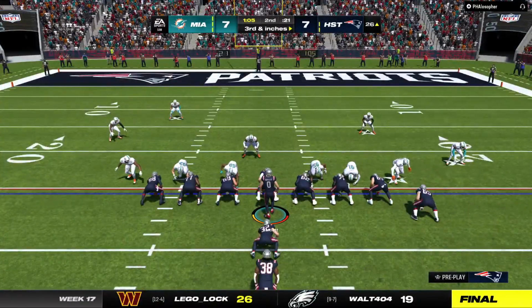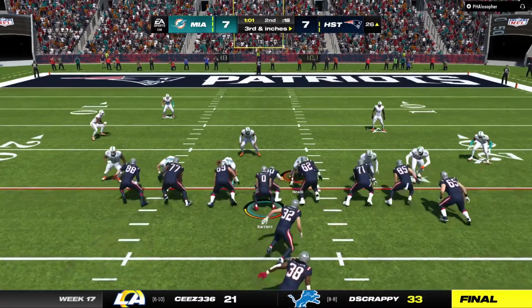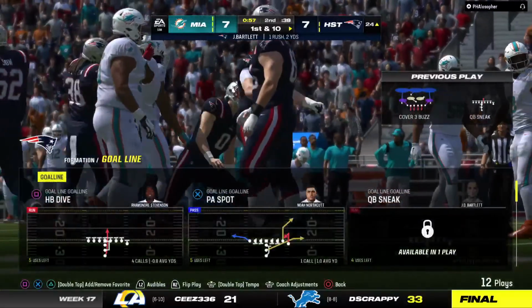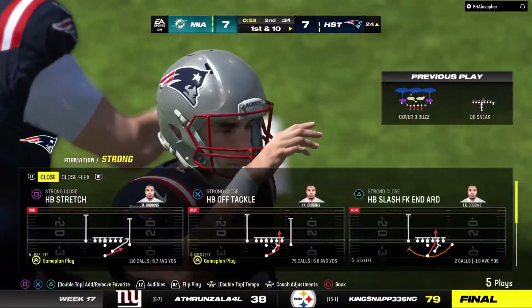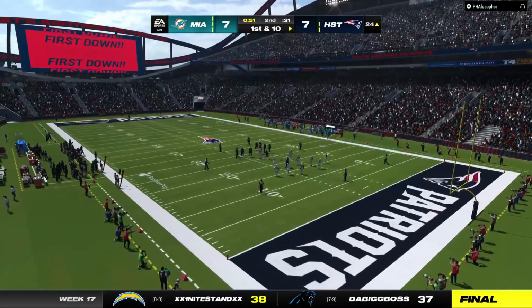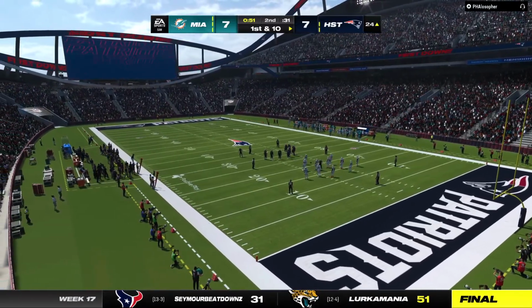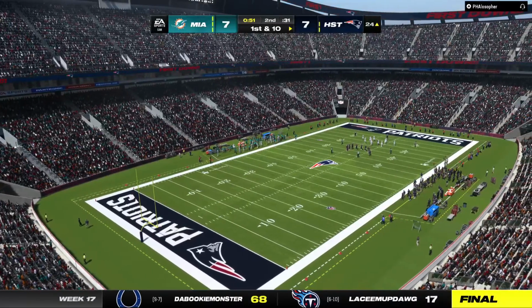Third and inches, and they've got some extra beef up front. 3 tight ends. It's a quarterback sneak, and he will have the Patriots first down as they're able to convert, albeit not by much, on 3rd and a yard. I don't know about you, but I like this call. 3rd and inches, and instead of worrying about getting it back to a running back and maybe there's some penetration from the defensive front, just go ahead and take it, move forward, and pick up the first down. And as we say often, shows confidence in your offensive line.